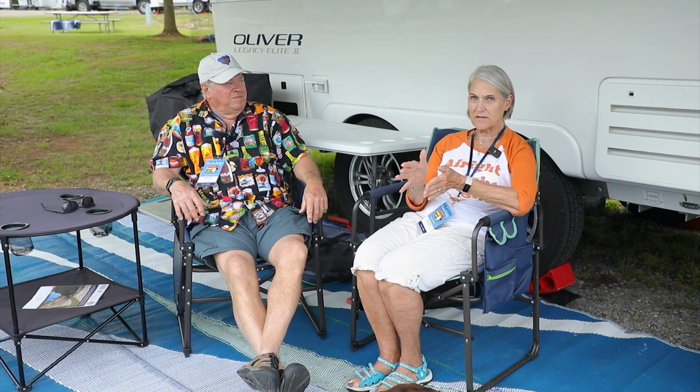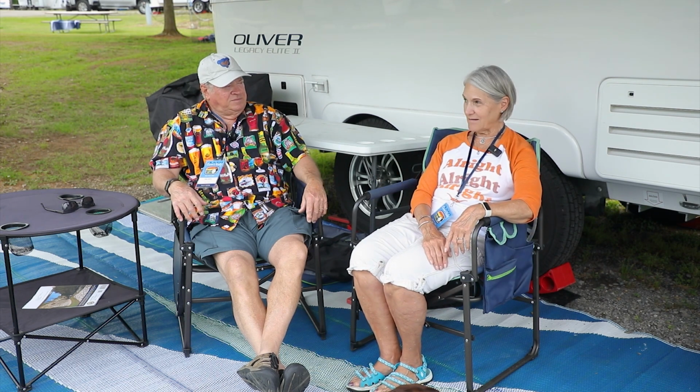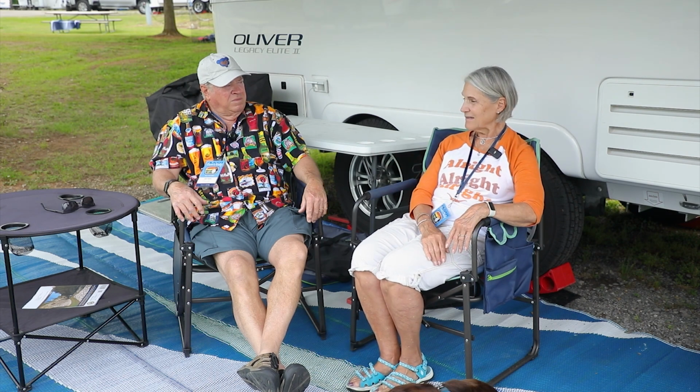I love the beds. I love the twin beds. I have my own, and I don't have to share my space anymore. And she's got plenty of room for her bed, and it's just a very comfortable lifestyle when we're traveling at our different adventures.